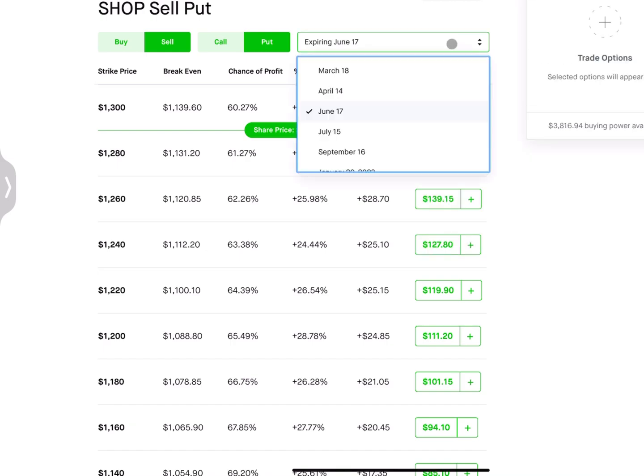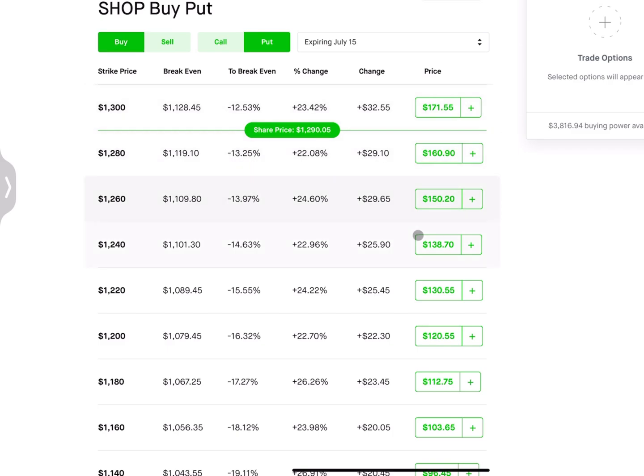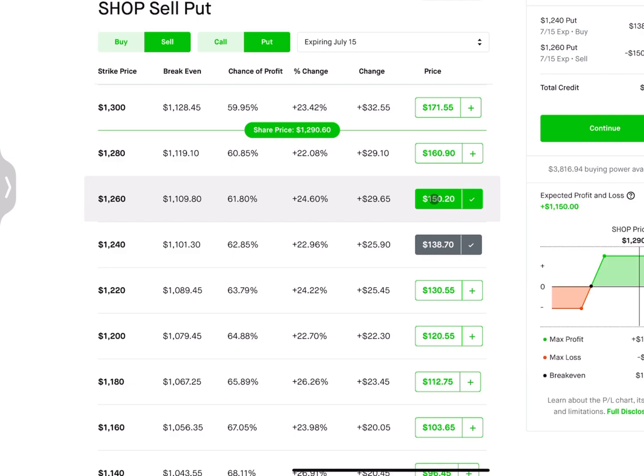Well, let me just take a quick look. Let's see how the premiums are for July. Okay, let me take a look. Okay, July looks pretty good. Okay, so I may just do that then. Okay, so that looks like a pretty good trade. I'm gonna see if I can get filled.